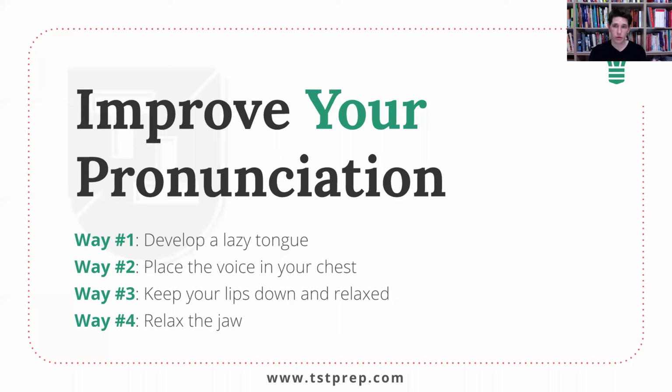So in general, the North American accent is pretty lazy. Okay, so we have a lazy tongue. Our tongue is just slowly moving around our mouth. It's not really very tight and strong. For example, the British middle T and the American middle T.